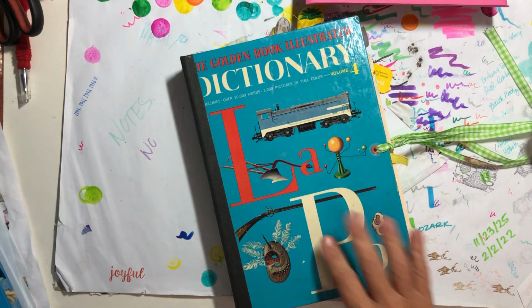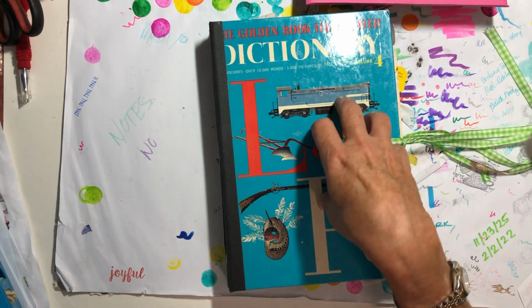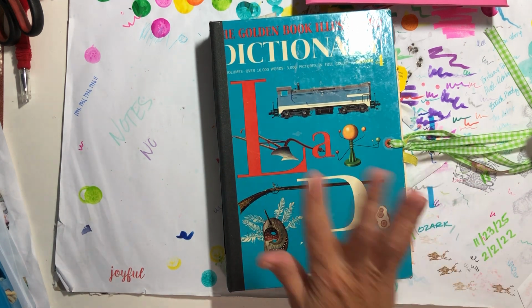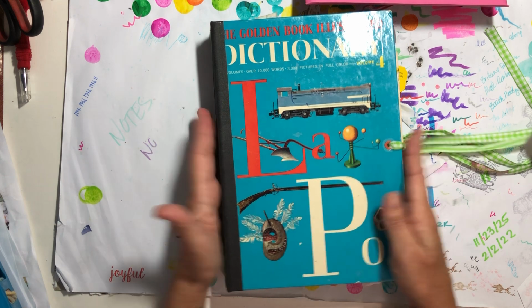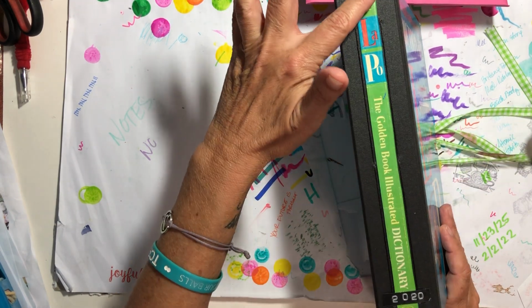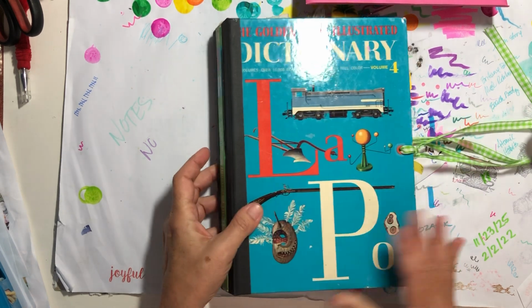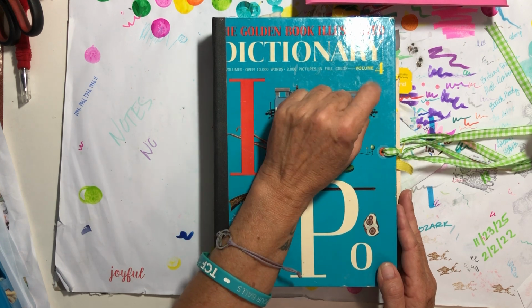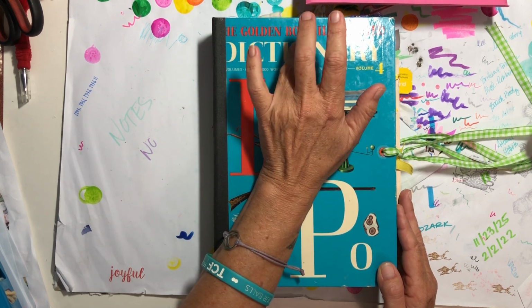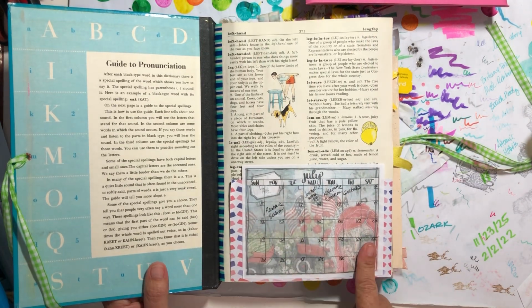This is how I normally do my books, okay? Not necessarily with dictionaries. I got a set of these dictionaries, six of them, from Recreations by Brooke. And so I repurposed them. I added a spine. This is actually the old spine that I glued on. This is from 2020. And if this is volume 4, then it's January, February, March, April, May, June. This must be July and August. And there we go, July and August, right?